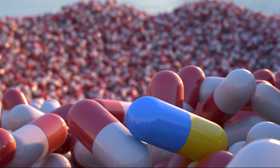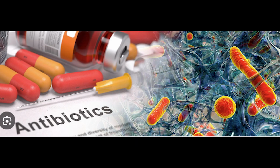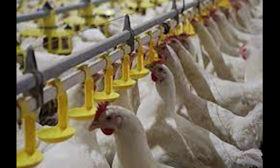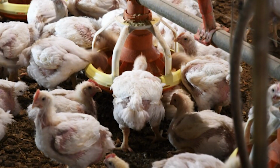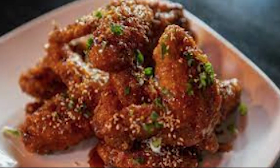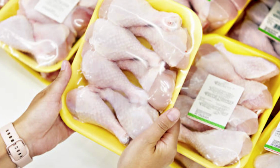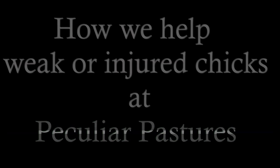80% of all antibiotics sold in the United States are marketed to animals, not people. These chickens are pumped with antibiotics through their water and food for most, if not all, of their lives. And these antibiotics don't go away. They are found in the conventional chicken meat in restaurants and grocery stores.